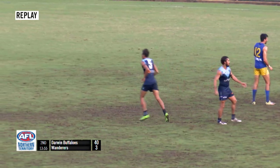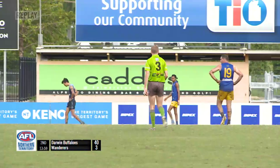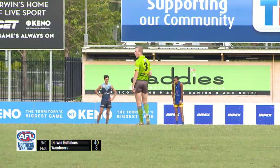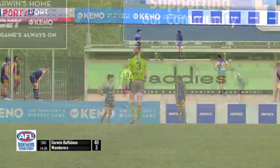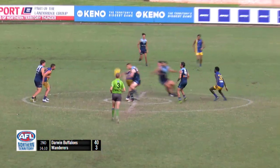We won't say that was all class. No, he knew it was going to happen. He knew it was going to happen. That's how he rolls. Let's just say he's kicked his third goal. The reason that did happen, though, is that the Wanderers defenders weren't present at all. There were two spare Buffaloes forwards, so it was always going to end up going through the big sticks.